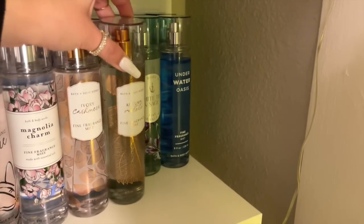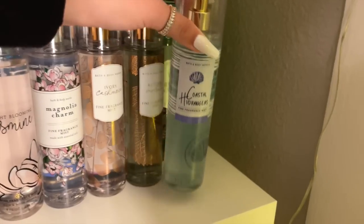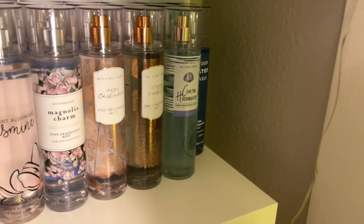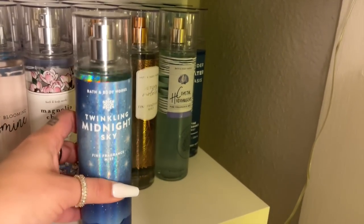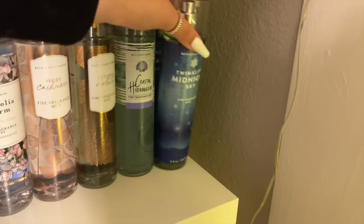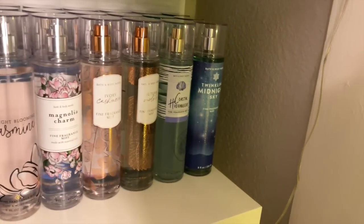This one is Autumn Violets, part of the same collection. Coastal Hydrangeas, that's a really good fresh floral scent. And this last one here is Twinkling Midnight Sky. This one came out not too long ago, but it's actually more of a fresh scent that I think I could still get away with wearing.